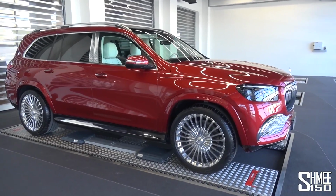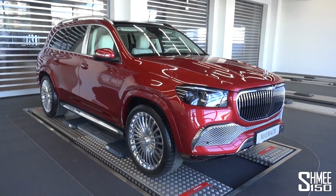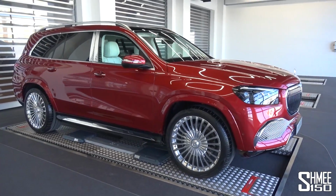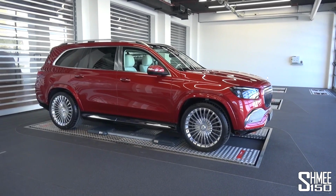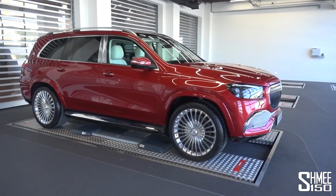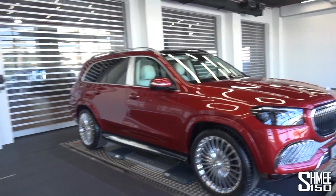So a huge thanks to Mercedes-Maybach, Mercedes-Benz, for the opportunity to come and take a first look at this car today and be able to share with you the new introduction for the Maybach line based on the GLS, to be able to experience it, and maybe one day in the future there will also be an opportunity to jump on board as well for a ride to enjoy some of that luxury.